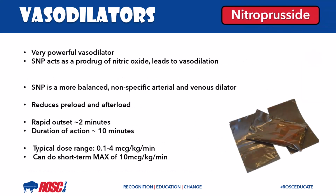Next up is sodium nitroprusside. So this is a very potent vasodilator. This medication acts as a prodrug to nitric oxide, and it again leads to vasodilatation. Compared to nitroglycerin, it's a more balanced vasodilator, but there's still a predominance of venodilation. With that said, it reduces preload and afterload. It has a rapid onset and duration of action.